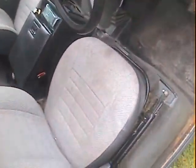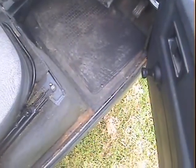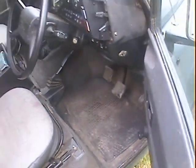Inside, driver's seat's all in good shape. Dash is all pretty good. It's not completely filthy in here. Driver's door frame actually feels reasonably good. There's a small hole towards the back of the frame, but again, not really an issue. A little bit of movement in the hinges, but still shuts well enough. That's about it, I think. I like this one. I certainly like the way it goes.